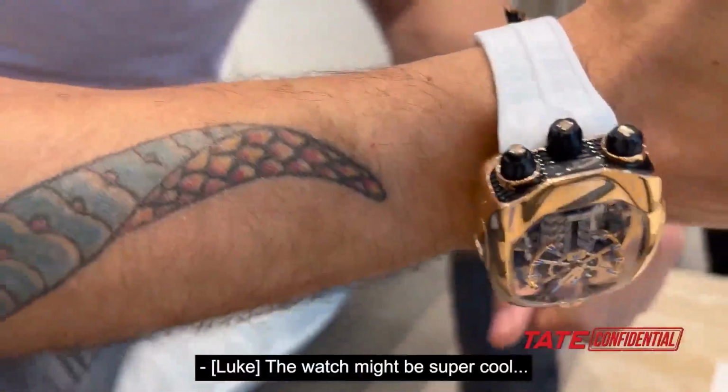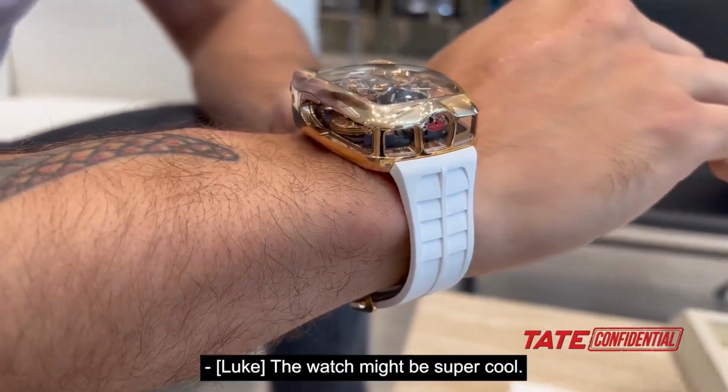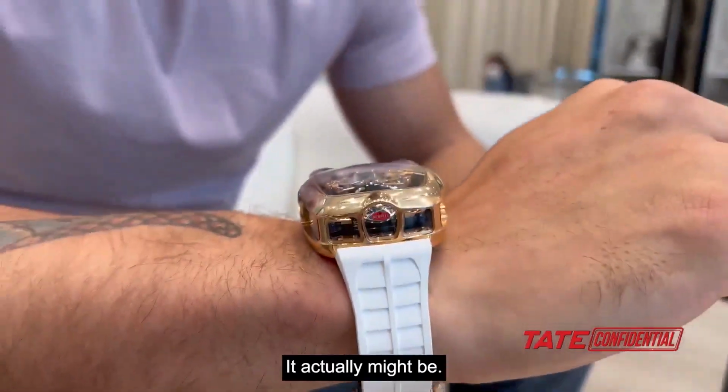Alright, the watch might be super cool. I'm going to look at the mirror. I have a full-size mirror. The watch might be super cool, and this might be the coolest watch. It actually might be. It's literally a car.